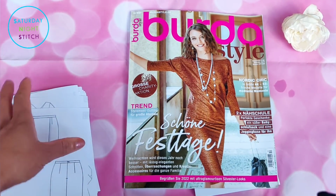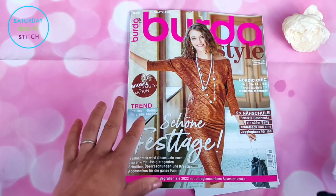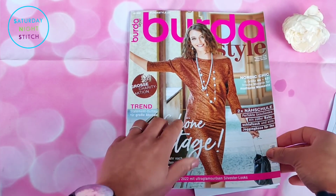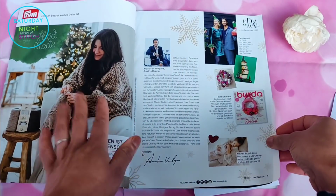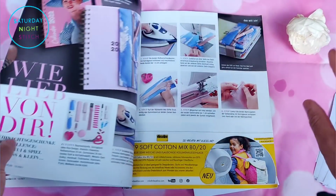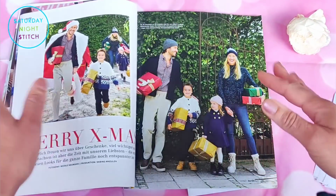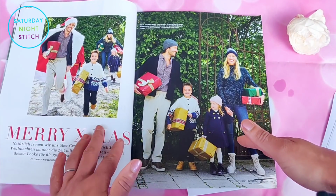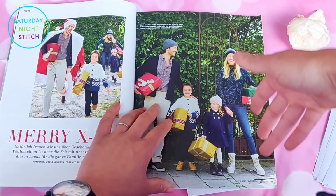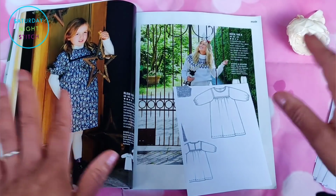So we've got the line drawings, correct line drawings this time. So we're going to get into it. Right, so this is the December issue, which I have to say, I was quite surprised by. I feel like it was a good finish, in my opinion, and it feels like a bumper issue because we actually got men's, kids, and women's wear, as well as some crafty things.